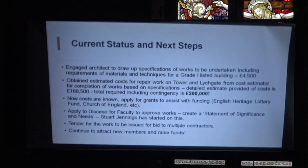But we have to do a formal application, and we need to have a statement of significance and needs, which again is quite a complicated document explaining why you need this work done and so on. Stuart started on that, but I'm sure he'll need some help. And then when we've got a feel for where we are with the grants, and we're making good progress on those, and we've got the faculty, then we will do the tender for the work.